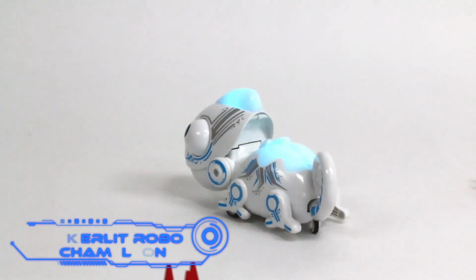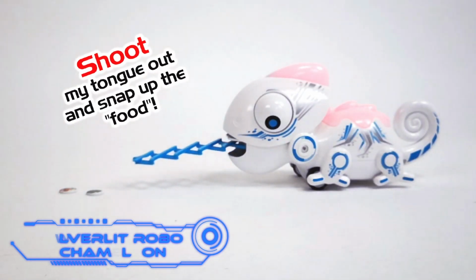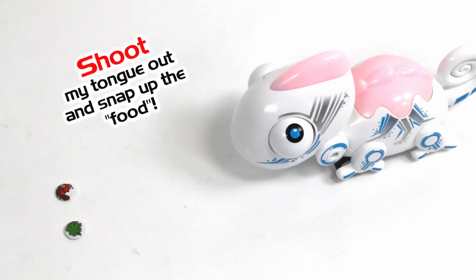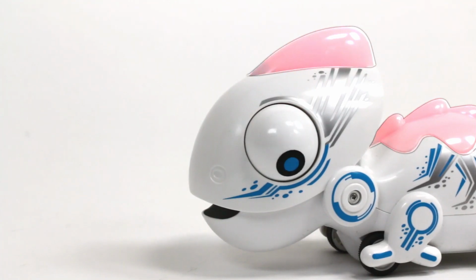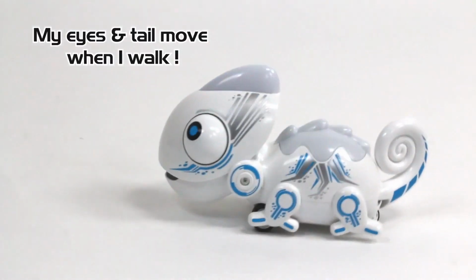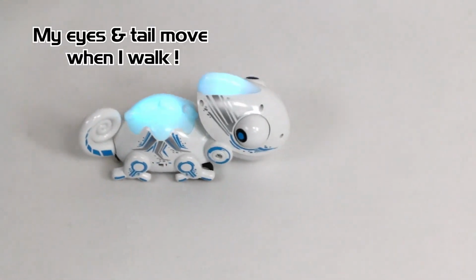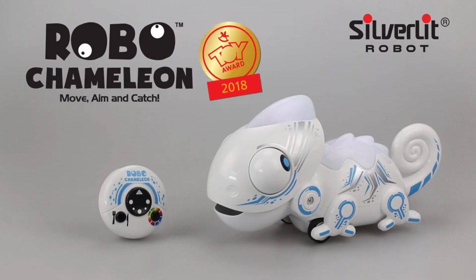SilverLit Robo Chameleon. If your child wants a pet but isn't ready for one, you could give them a robotic animal like this one. SilverLit is a charming chameleon that can change the color of its back and crest. It also sticks out its tongue to move things or pick up unique tokens used as food. The price is around $40.